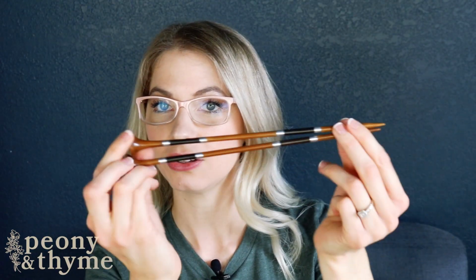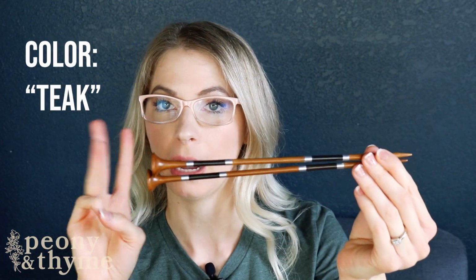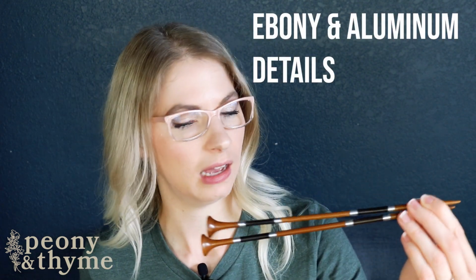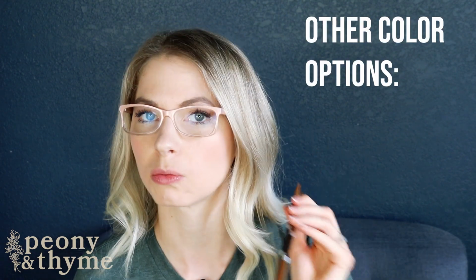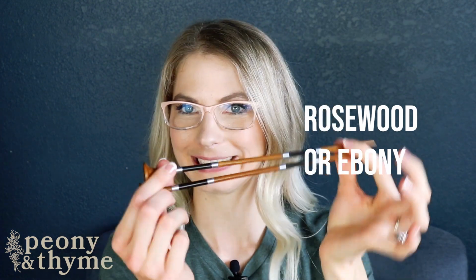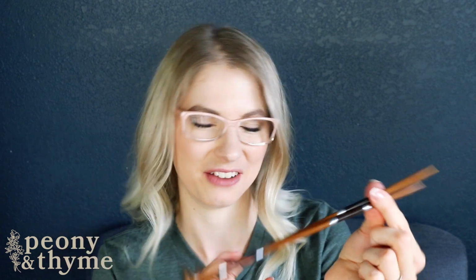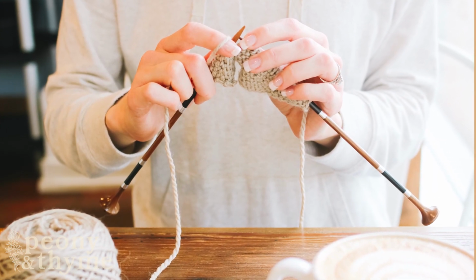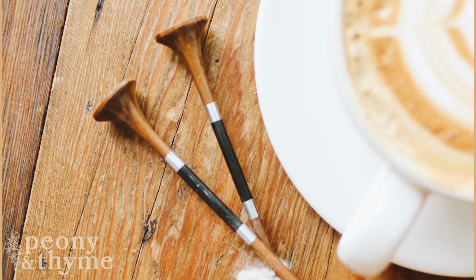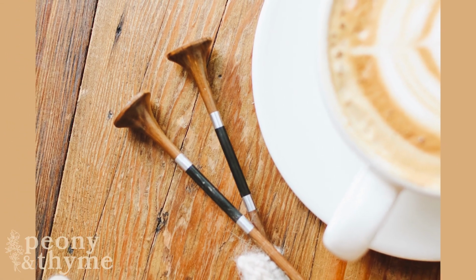So these are the needles in teak. They have 3 different wood options. These ones are in teak, and it has ebony and then aluminum details. And then the other 2 options are rosewood and ebony. They're all super gorgeous. I picked this color to test out and take photos of, and I just really love them. I think they're so beautiful. And again, just like with everything they do, all the little detailing all looks so high quality and very lovely and tasteful. So big fan of that.